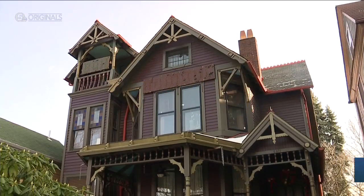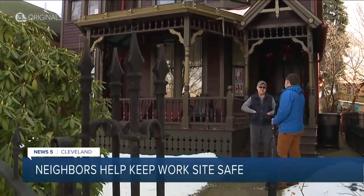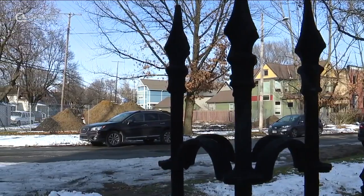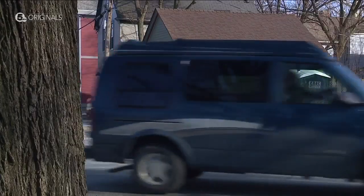We use the porch all the time. Tim Barrett's 19th century Ohio City home gives him a front row seat to where some of his newest neighbors will eventually live. His family knows the construction site well. In fact, that field across the street, well, it was a field across the street, was where they played baseball and whatever. It was their playground. It was great being empty, but I'm really excited about the development.